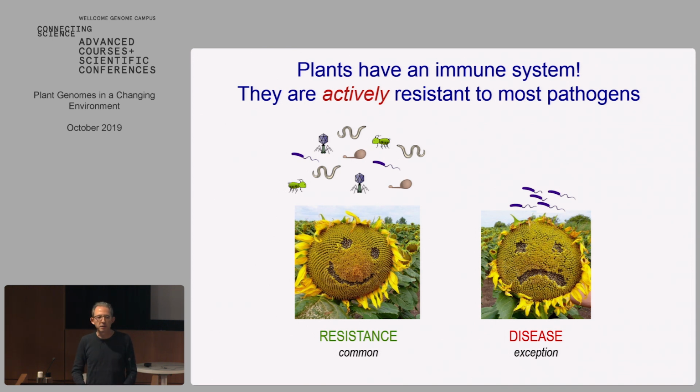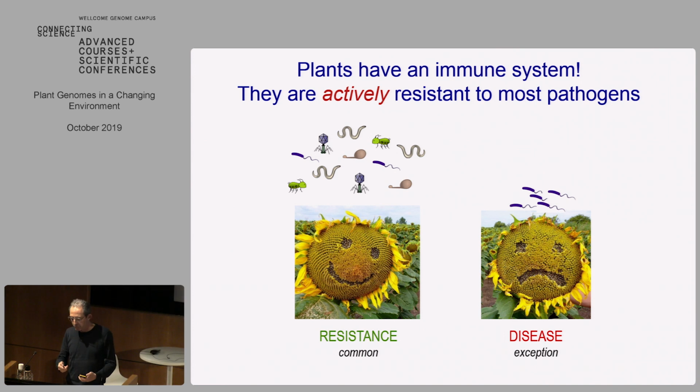And the reason for that, and I'm sure many people on this campus who are primarily biomedical people don't truly appreciate that, is that plants have an immune system, a very effective immune system. And this is really what came out of a lot of research in the last, I would say, 20 years: plants are resistant to most pathogens because they're actively resistant. They have an active immune system that allows them to fight off these pathogens.